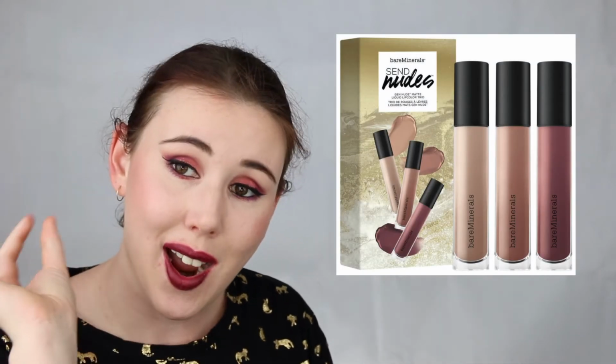Next, I have the bareMinerals Nudes Trio set. Now, I was this close. Thursday just gone, Mecca released all their Christmas collections, so all the brands that Mecca stocks released their Christmas collections on Thursday just gone. I literally had this in my cart and I had to talk myself down. I managed to talk myself down.